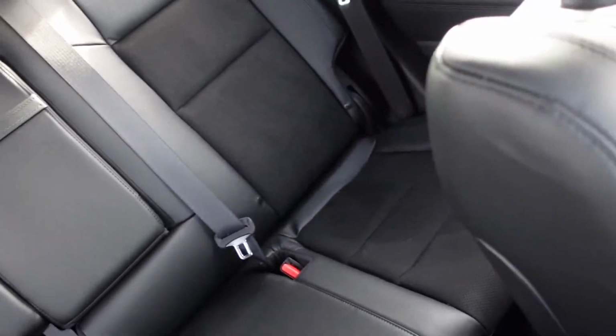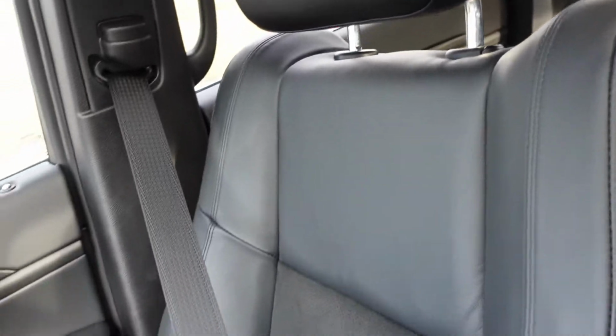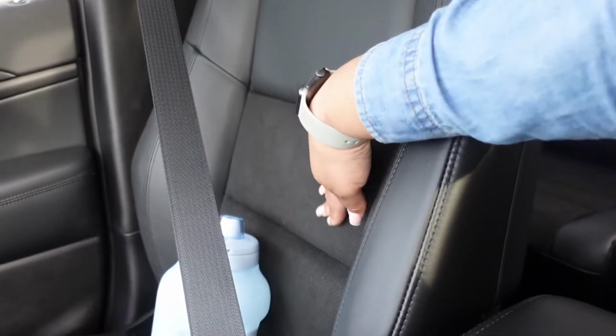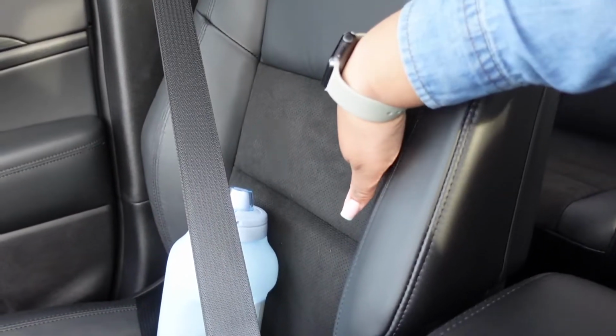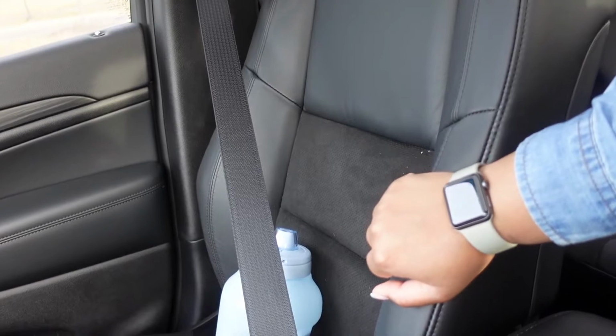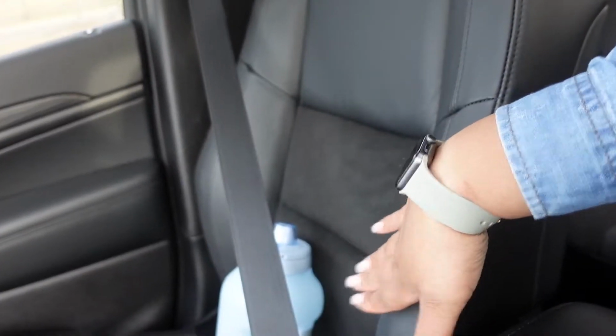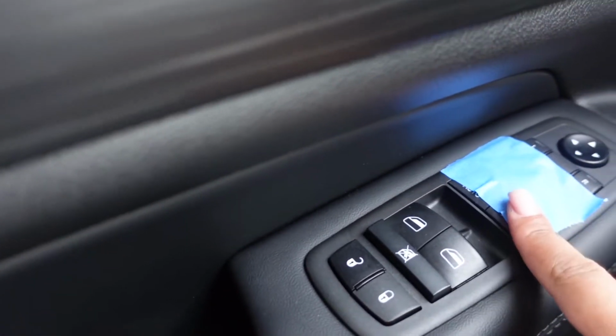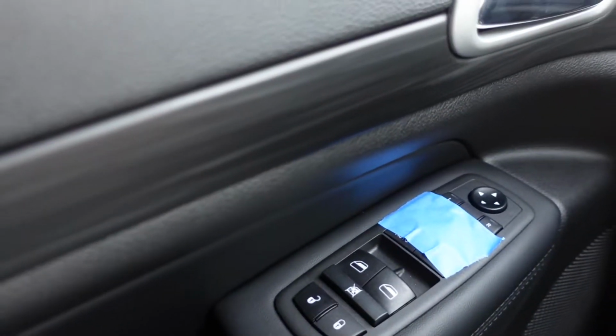And the back seat, pretty spacious. I did get the Alcantara leather, I believe it's called, where it's like leather and then cloth in the middle. But I do love this leather. I may not love it in the summertime if it gets hot, but it's fine. Now my windows are tinted, so I can't roll that down and show you that. That's why the tape is over it, but it does help me to not touch it.